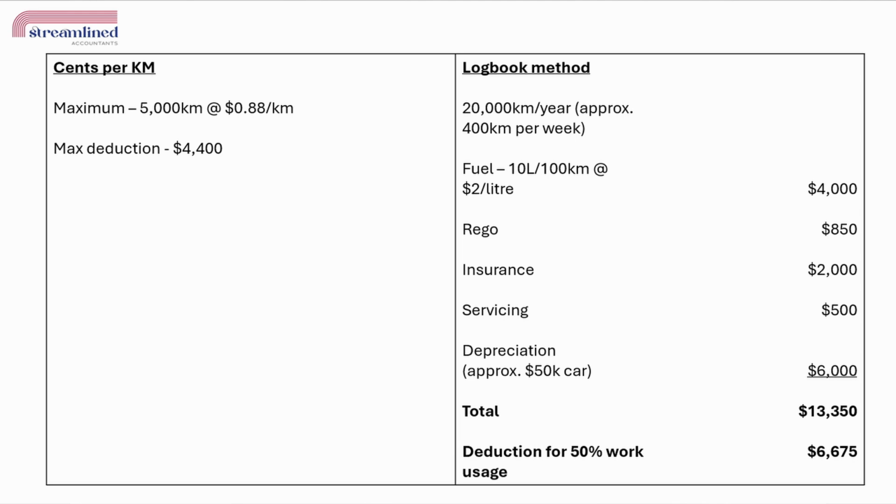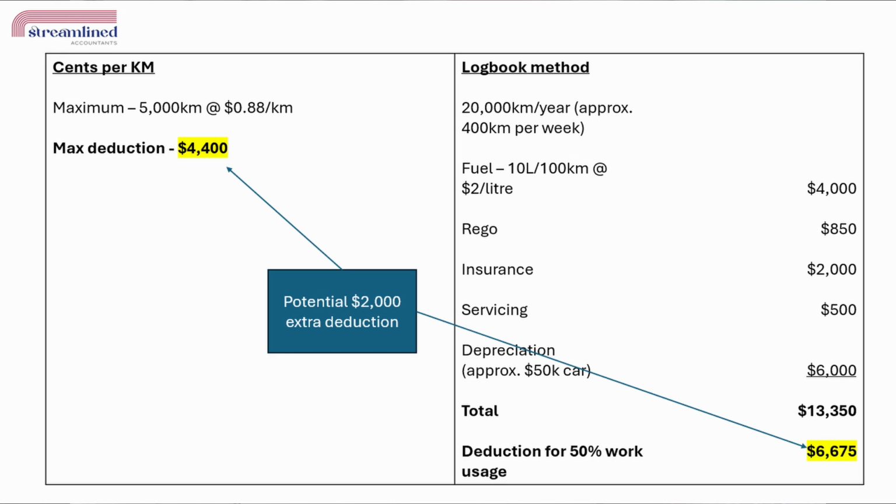Now, what you'll notice is that $7,000 is a lot more than the maximum amount we can claim under the cents per kilometre method, which is currently capped out at $4,400. So there's potentially a couple of $1,000s you are missing out on in tax deductions if you don't keep a logbook. Now, we hear many people say the reason they don't keep a logbook is they're too busy, they don't have time, they're too lazy. But when you start to see the financial impact, it is worthwhile.